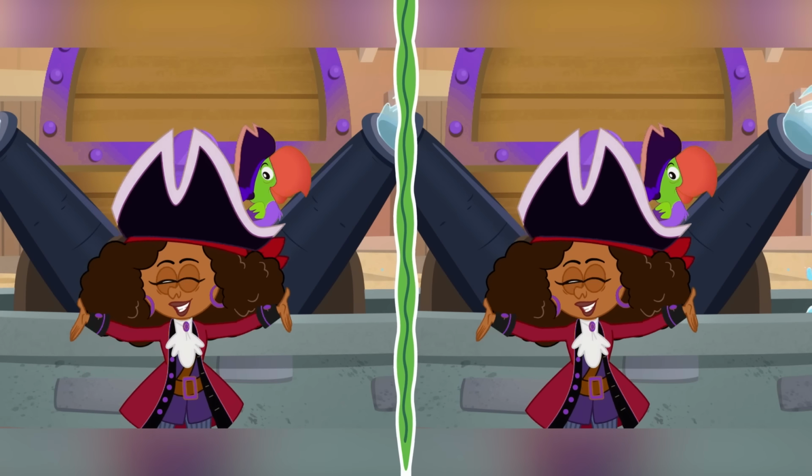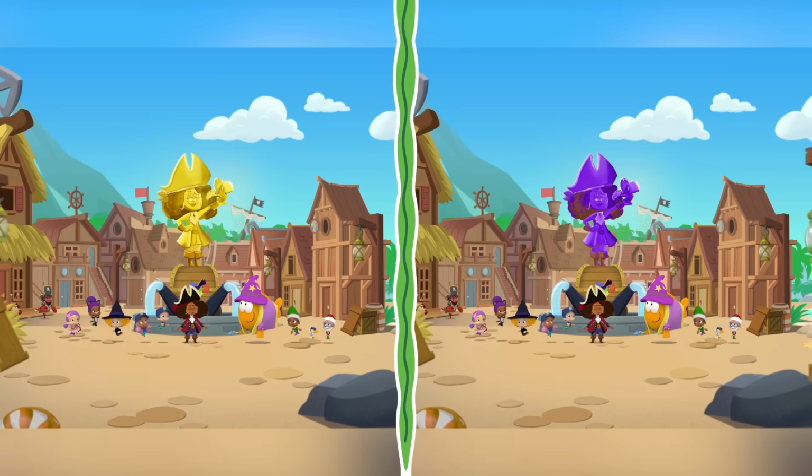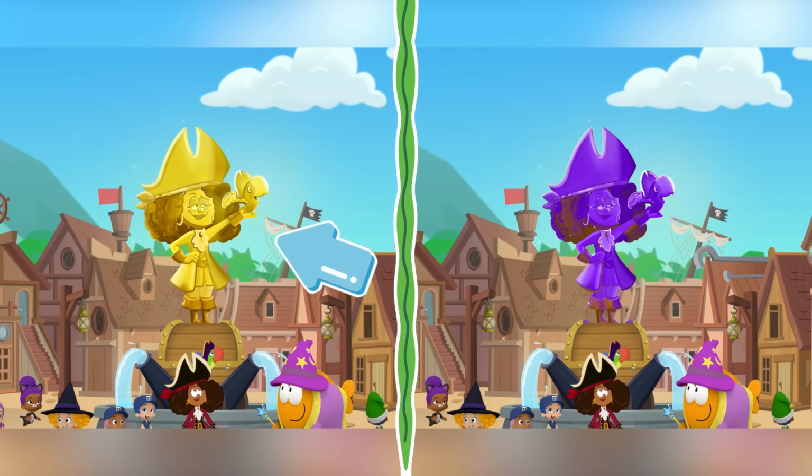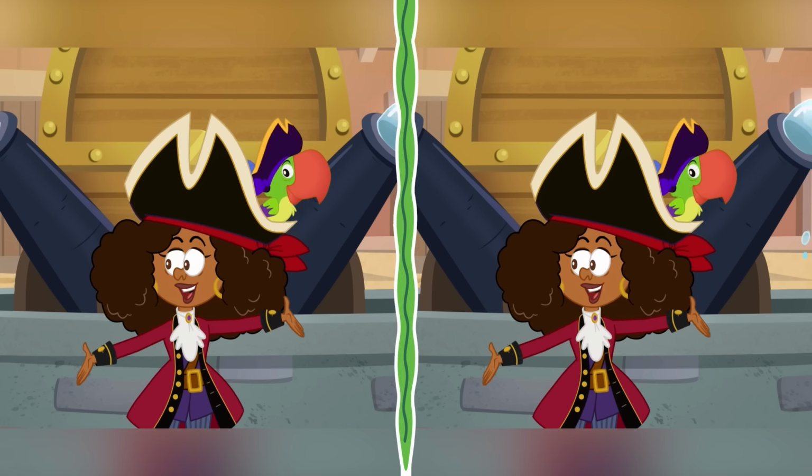It's our own pirate cove. Did you spot it? Good job! In this scene, the statue is gold. But in this scene, the statue is purple. Way to go! It's our own pirate cove.